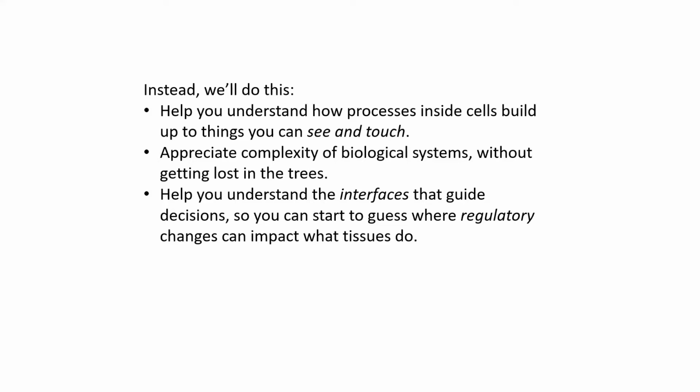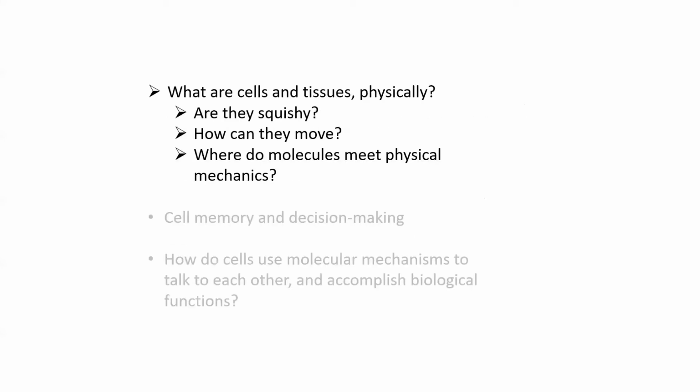Then finally, I want to help you understand the interfaces of how cells communicate, how they work together, and how they ultimately settle on regulatory and other actions to perform in the process of acting as tissue. So again, it's more of a focus on the interface and building an intuition for this stuff that I really want to do. And in this talk, I'm dividing it into 3 parts, basically.